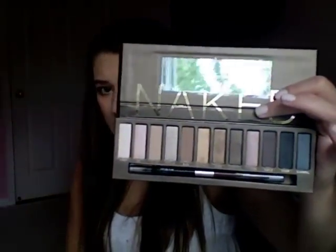So I really, really love this palette. I use this a lot, and it barely even looks like I used it practically because they're just so pigmented. But it's a great palette if you can get your hands on it. I definitely recommend it because it's so pretty. It's gorgeous colors. They're very easy to blend. I love this palette. I used it so much this past month, so great palette.